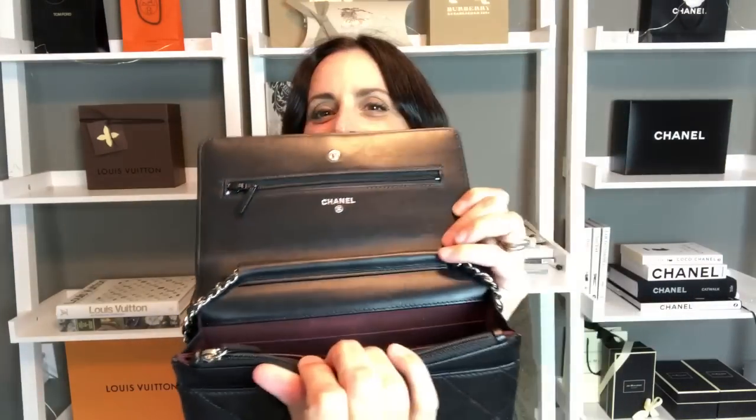She is made in Italy, and she's in great condition, especially considering all I have put this bag through. I mainly wear this as a crossbody, but you can also double up the strap and use it just as a small shoulder bag. I've taken her to weddings. I've taken her out mostly in the evenings, just going out when I want to be hands-free, and I absolutely love this bag. Cannot say enough about my Chanel wallet on chain.